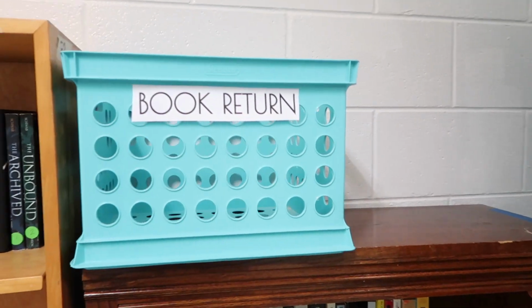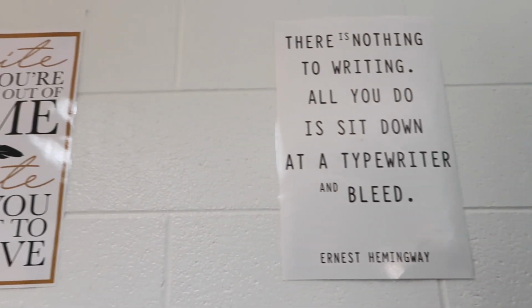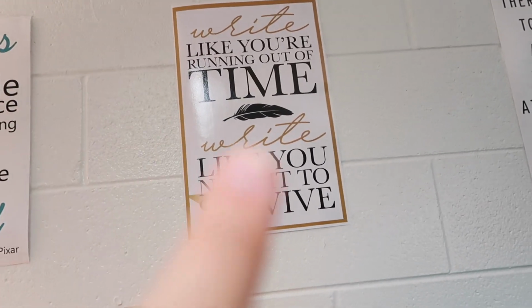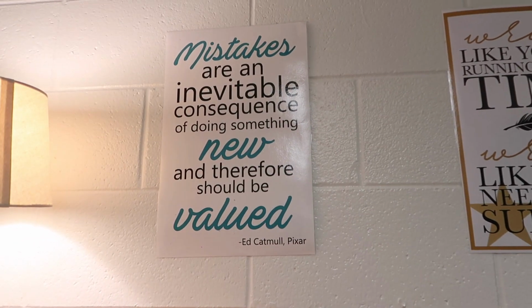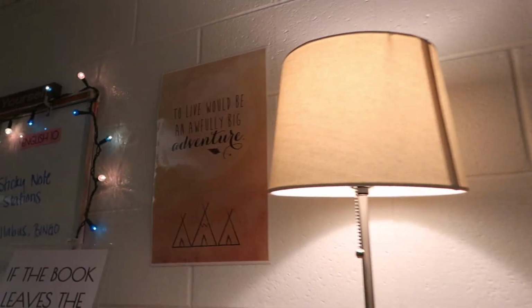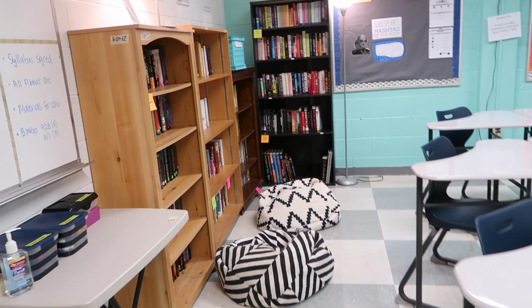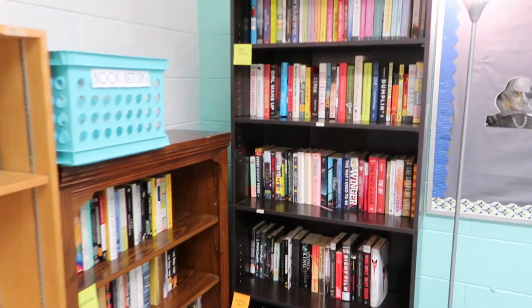I have a book return bin here, and then my 4 posters. That's my new one that I just made. That is really exciting to me. And then I showed you that one already. And then I did bring in 2 poofs for them to sit on if they want to.